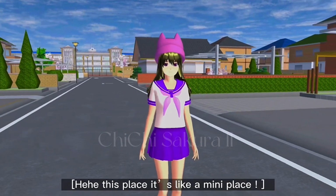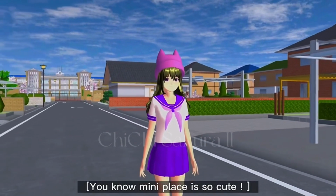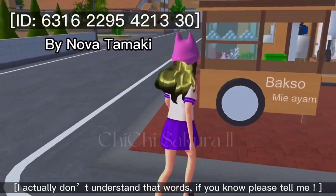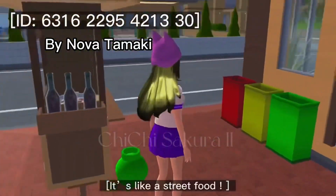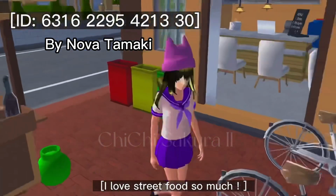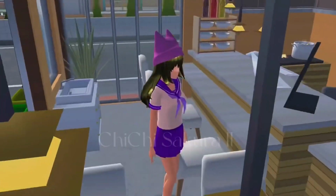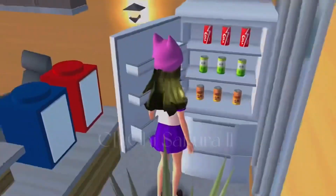Wow, this place is like a mini place. It's actually so cute. You guys know mini place is so cute. Okay, let's go. I actually don't understand that word. If you guys know, please let me know. It's maybe the Indonesian language. So I'm so sorry guys, and it's kind of a little shop. I only know that it also has a lot in Asia, like Malaysia, Indonesia, Thailand, Cambodia, like that. It's kind of hard to explain.